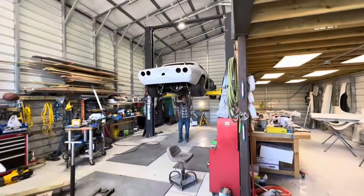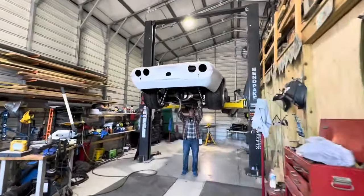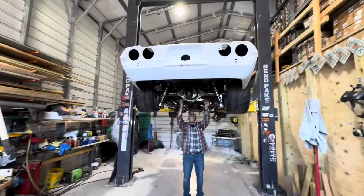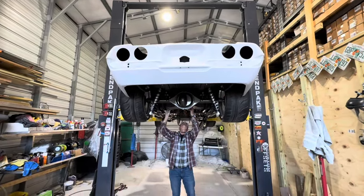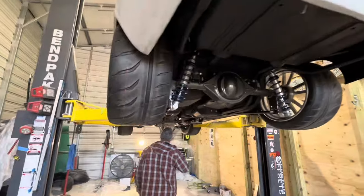Starting to look like a car again. Oh, it's amazing how quick that comes in and out. Yeah, I like the paint job on the axle. Now those are some nice wheels. Well, they are, aren't they?